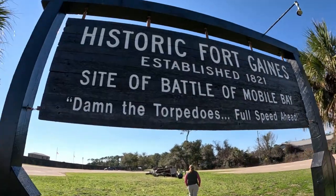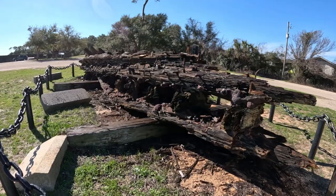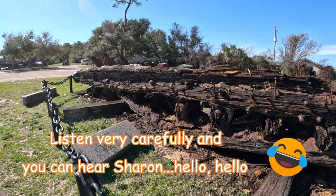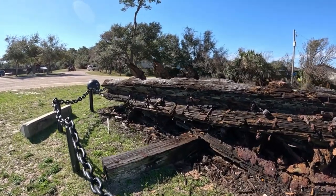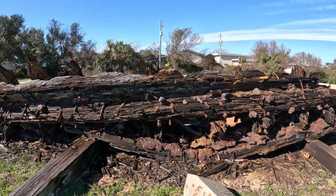Damn the torpedoes. Nice. That's amazing. This is amazing. A ship from as old as this is. Can you imagine all the other treasures that are still out in that ocean?